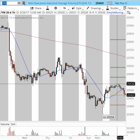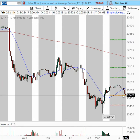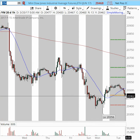So if we are going to break above 20,540, we can see a reversal in the trend. However, if we don't see a pop above 20,540, that would bring the daily bias back to the table. We're going to look bearish again. And so far, we're getting a pullback. We're getting strong momentum to the downside.